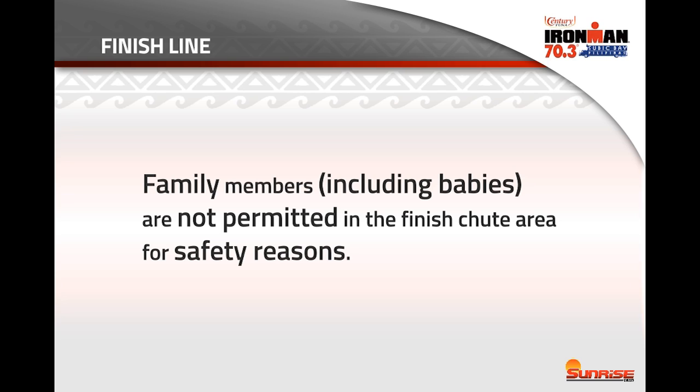In accordance with Ironman rules, family or friends, including children and babies, are not permitted in the finish chute or the finish area. Please make sure your loved ones are aware of this rule, as you will be disqualified if this rule is not adhered to. It's also important to respect other finishers and their experience. Ironman hopes everybody makes the most of their time in the spotlight.